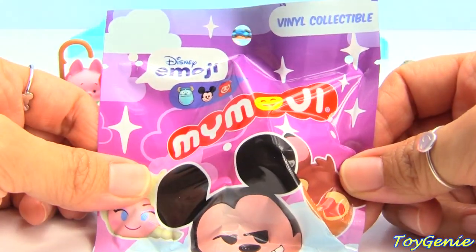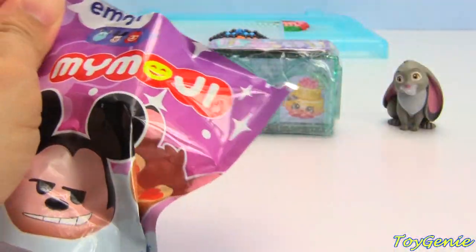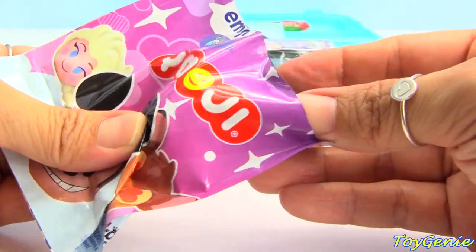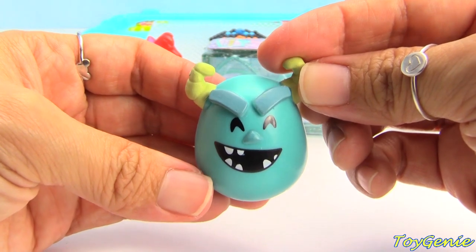This here is a Disney Emoji Himoji. Let's see which character we get. We got Sully, and he's being silly.